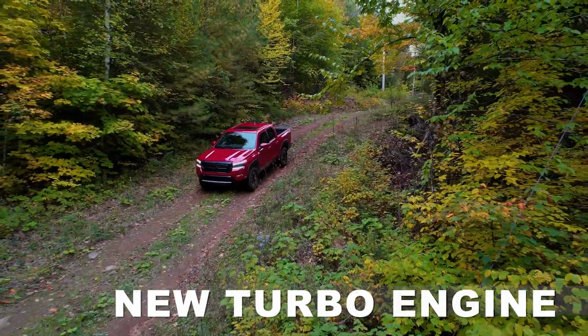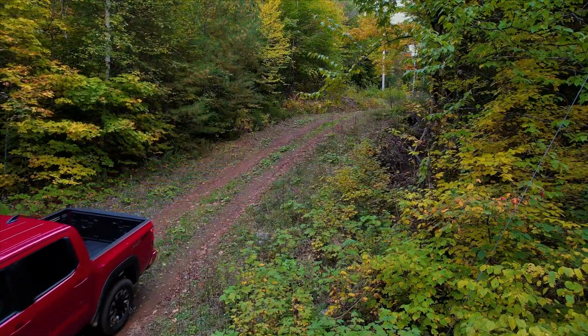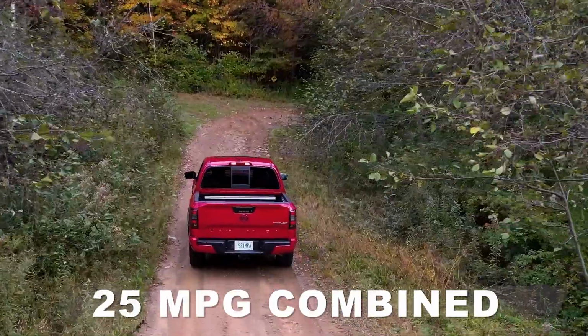A new turbo engine will bring a new life to this truck, especially if equipped with a mild hybrid system. With this approach, we can expect fuel economy of up to 25 mpg combined.